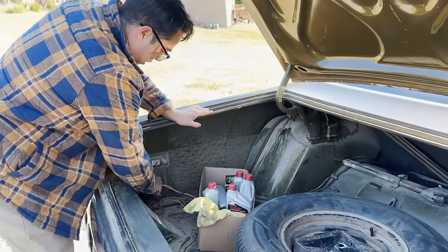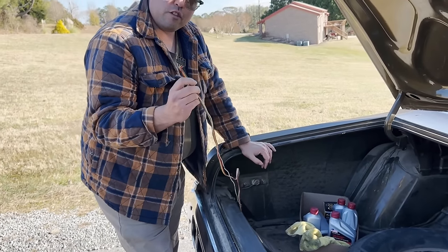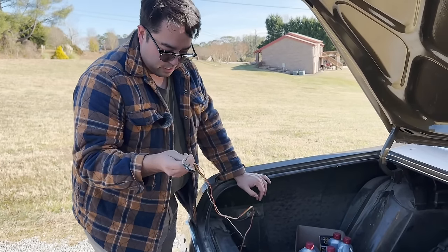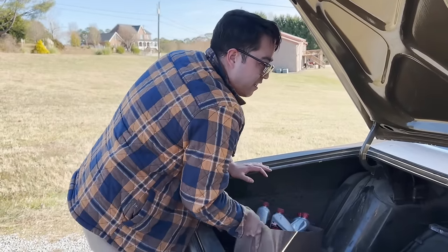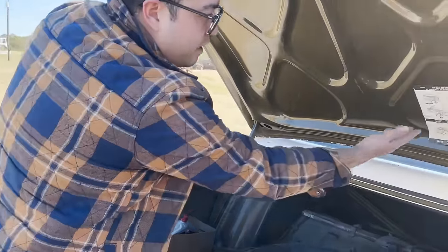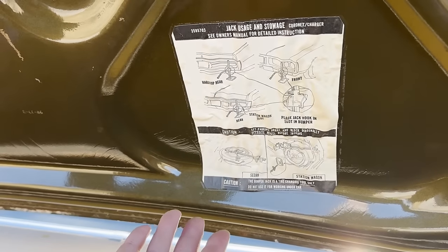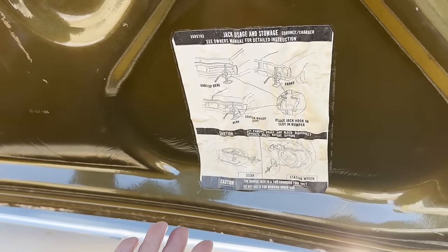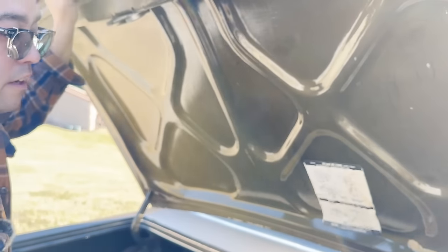No rot, that's always a good thing. And then, oh, it used to have a trailer hitch, it looks like, because there's a plug for one. But it looks like they've removed it, which is kind of a bummer, because I like having hitches. We do have jack instructions here on how to use it and how to stow it when not in use. And then you can see the original paint and some factory chalk marks and whatnot.